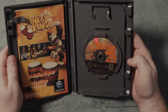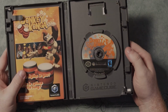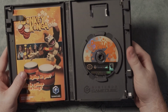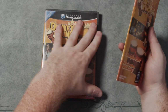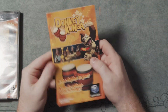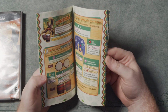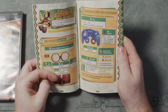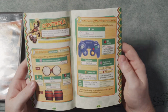Taking a look on the inside of this thing, we got our game and our manual on here. The game looks super cool. You got Donkey Kong and the bongos over there with the Donkey Konga logo. Of course, GameCube games did feature this little tiny disc, which was always a little strange to me, even as a kid. Here's our manual, and of course it is a beautiful colored manual. Got this cool border, and really just kind of gives you the rundown on how to play a game when your controller is a pair of bongos.